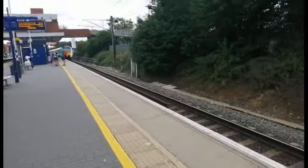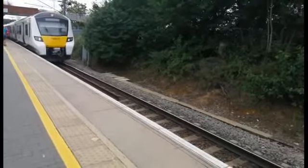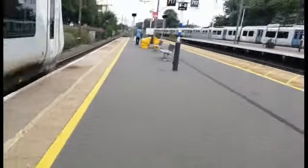Letcher of Garden City, calling Hitchin and Letcher of Garden City only. When boarding, please allow passengers off the train first and mind the gap between the train and platform edge. Also, when boarding, please use all available doors and welcome back to the loading path. Thank you, ladies and gentlemen.